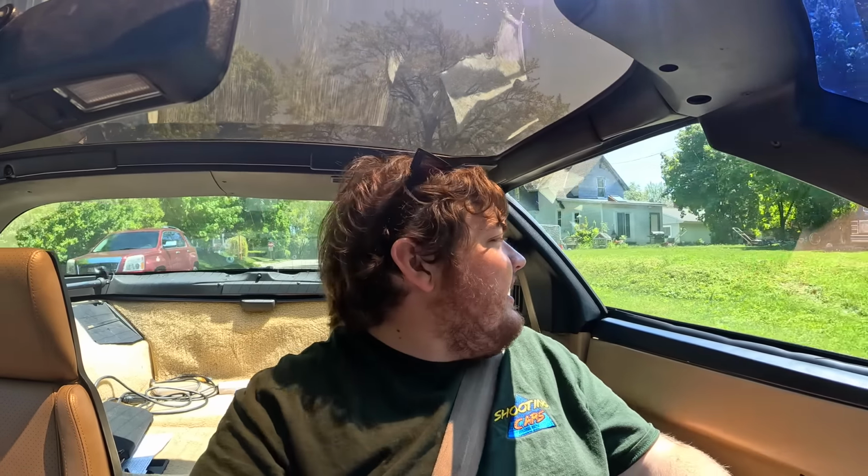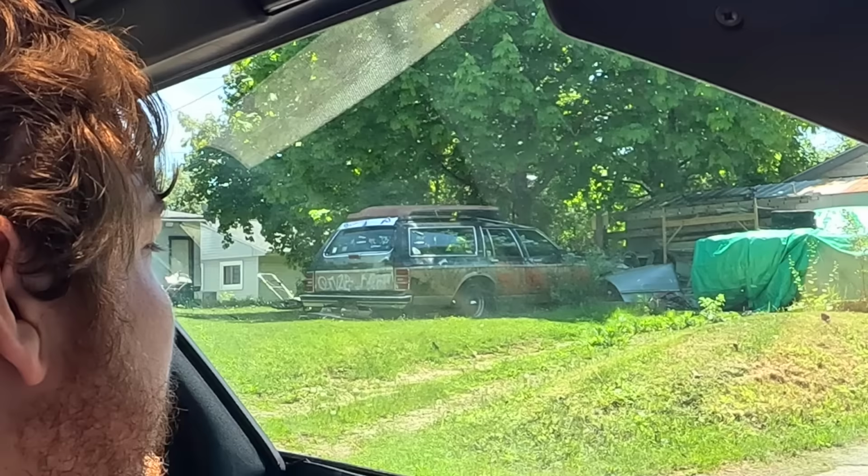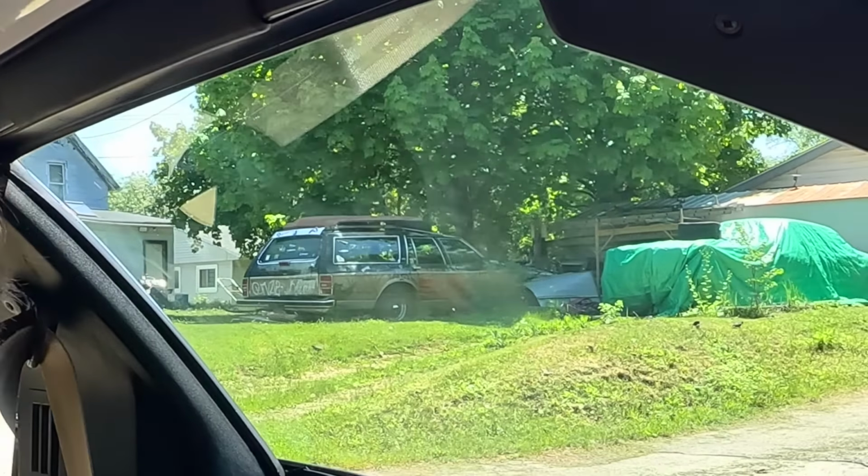Quick timeout from the interior to appreciate this awesome Fleetwood limo and a pretty graffitied out wagon of sorts. Looks like maybe a Mercury Colony Park, I can't tell. Very cool Americana, but let's get back to the Corvette.